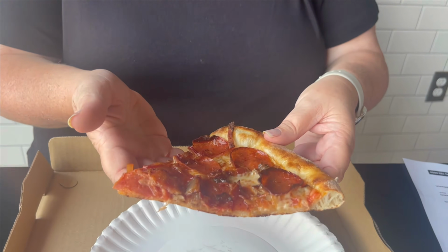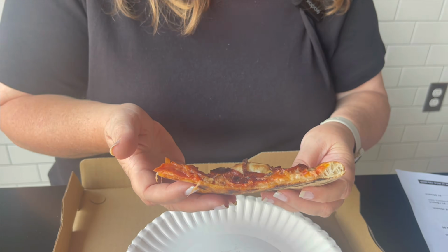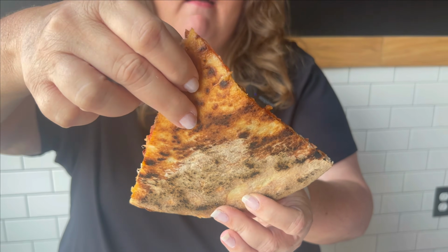All right, we're going to start with the meat lovers. Look at all that meat on there. Let's look at the crust first before I even try it. First thing I notice, it is thin, and you know I love a thin crust. Let's see what the bottom looks like. Look at that undercarriage there. That's good when you see that. It's not overcooked either. I'm going to try this. It looks good.